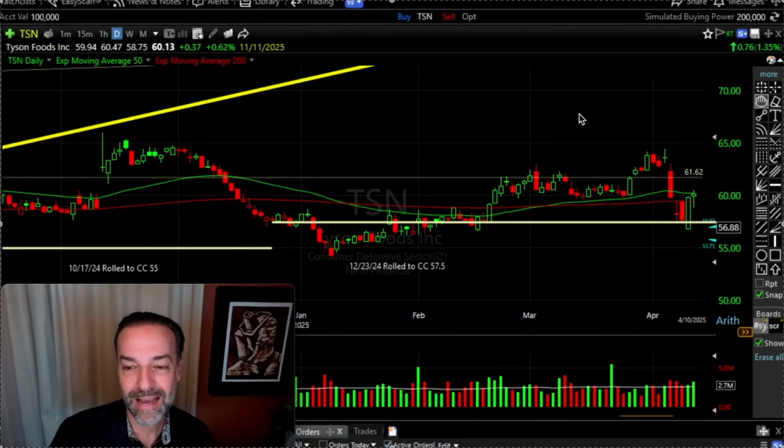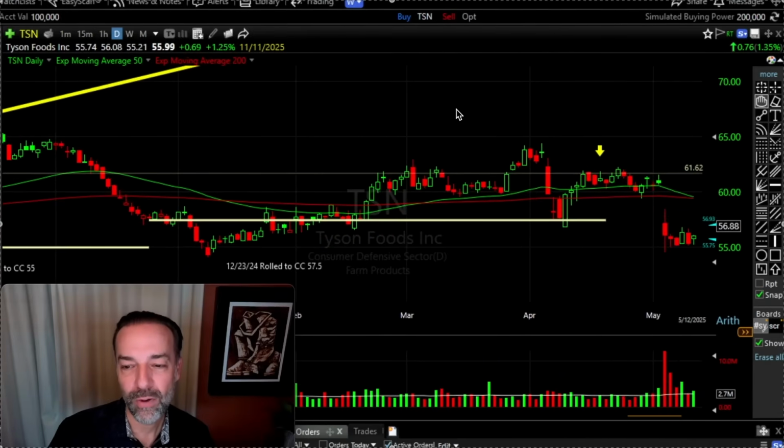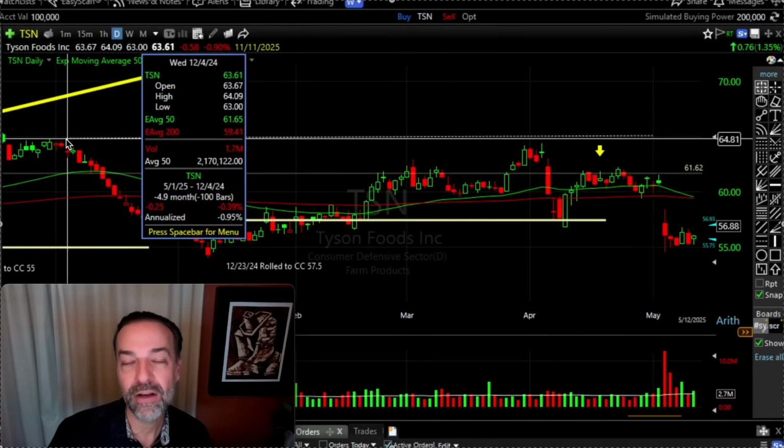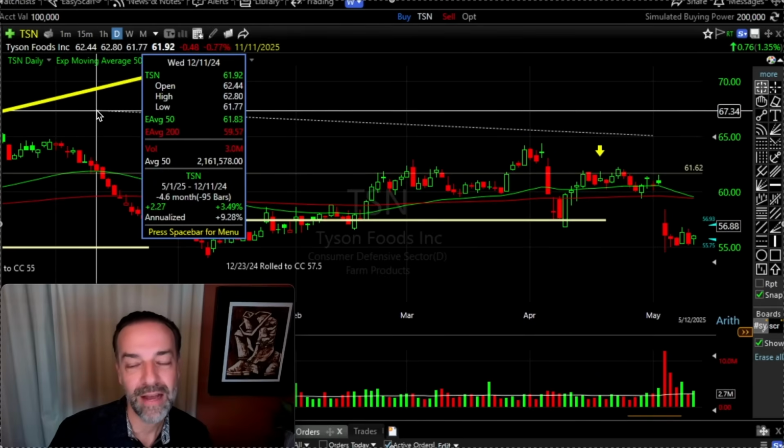Well, now it kind of zigzags, shows strength, shows weakness, and we're kind of getting choppy in here. We're having big swings. Now we've broken down again. So this whole time I would have been fine with selling this $65 strike price covered call because that was the previous area of resistance. If I wanted to be safe, I'd go even higher than that. I'd go about the $67.5 covered call.